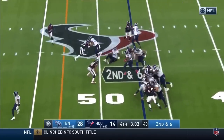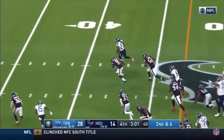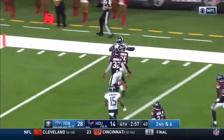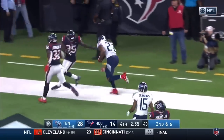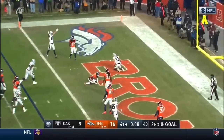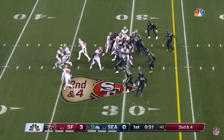Eight for the title, and he's going to break it on a big one. He's going to get the title by a mile. As Henry takes it all the way. Screen. Carr looking his way. Renfrow! Touchdown! Second and four.